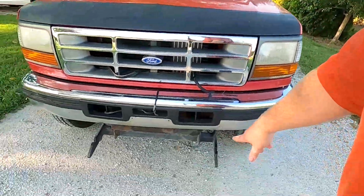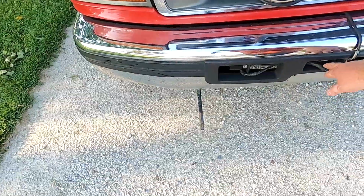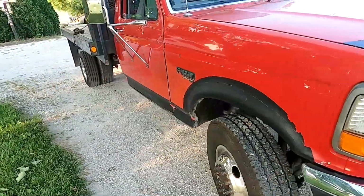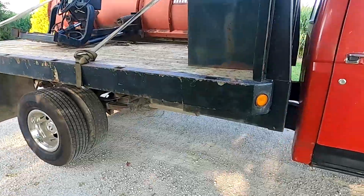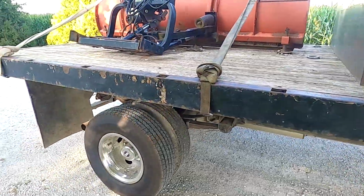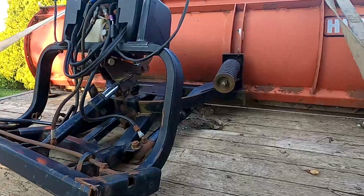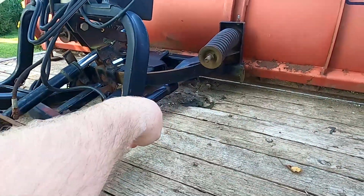It's got obviously the plow mount in front here. It's got the heater plug here. Everything works for the plow, is my understanding. And basically it is just a work truck that's gonna be able to haul dump trailers. It does apparently already have the potential, obviously through these boards, to be able to have a gooseneck.